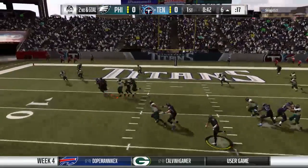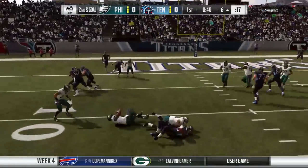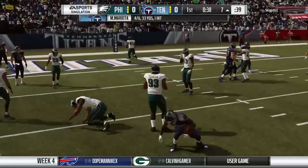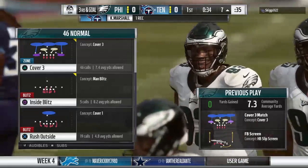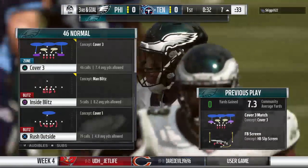Now a 2nd down throw for Mariota. And this is complete. It's Marshall. Nothing on the screen that time. Now it's 3rd down.